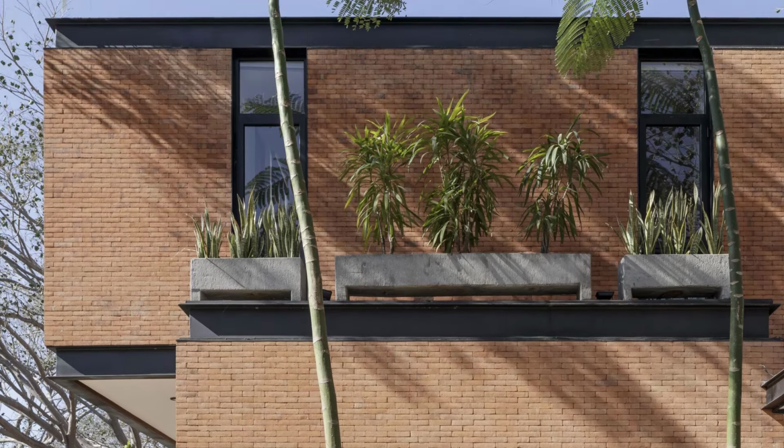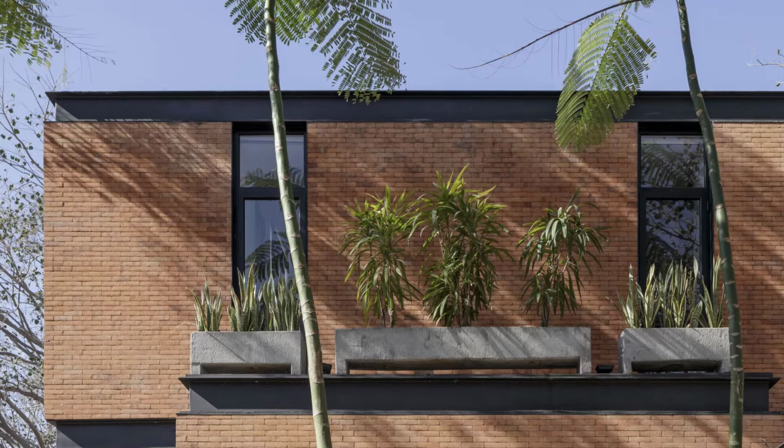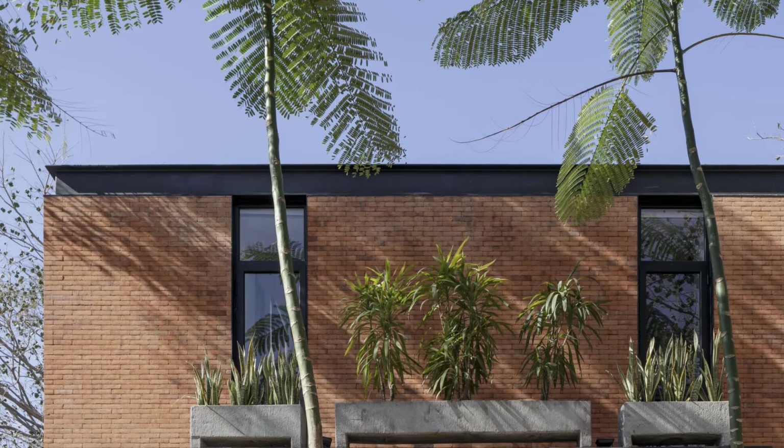Today, we're exploring Casa Mao, a remarkable residence in Colima, Mexico, designed by Frenna Arquitectos. This house is all about achieving a perfect balance of contrasts, where opposites come together to form a cohesive and stunning design.